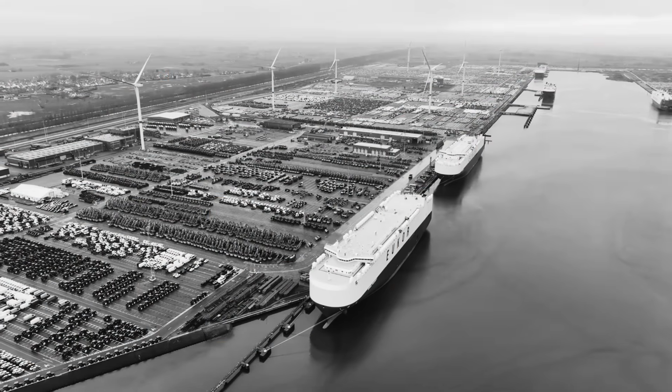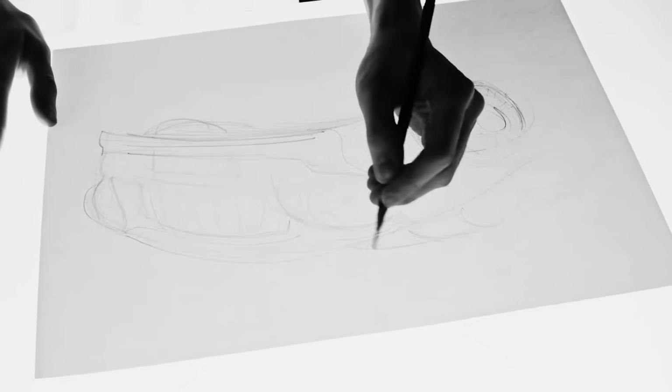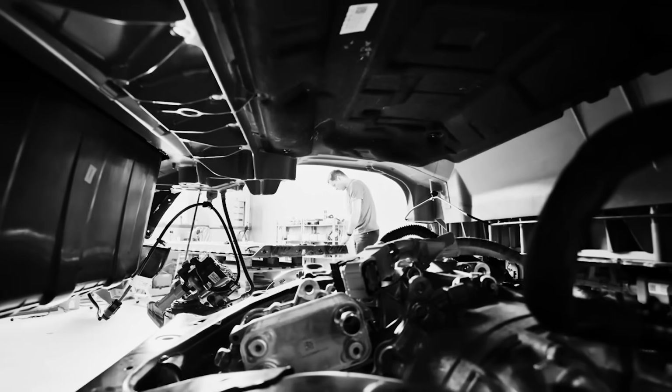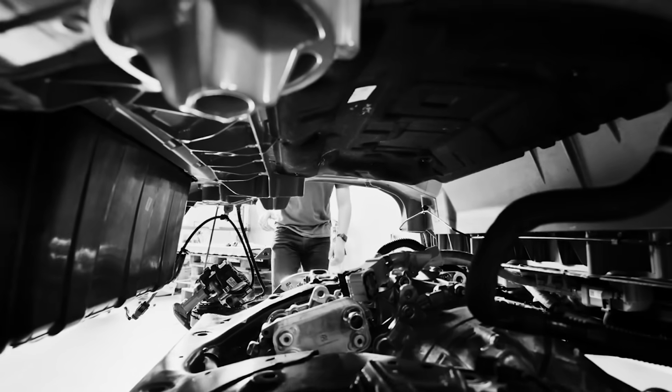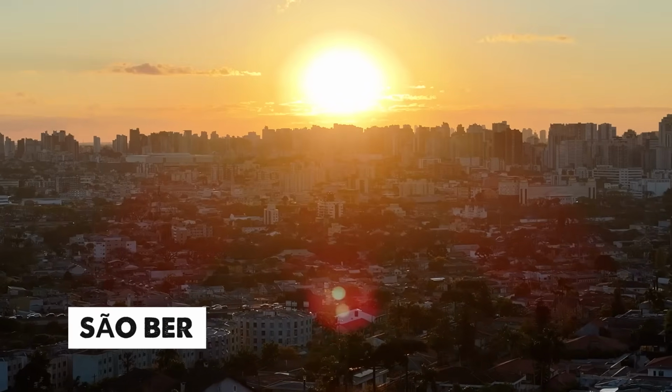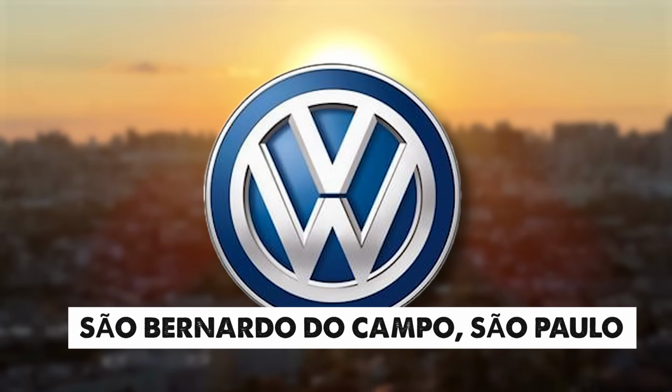It was born from a time when Brazil had strict rules about imported cars, which forced companies to get creative. And sometimes, when big companies are pushed into a corner, they come up with strange and interesting ideas. The story began in São Bernardo do Campo, São Paulo, where Volkswagen do Brasil was trying to change its image.